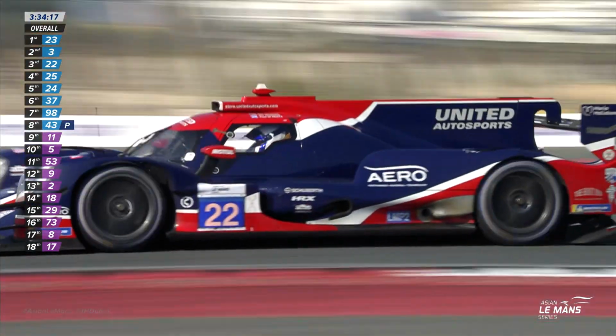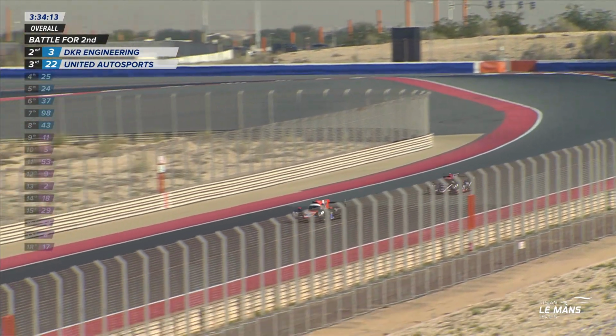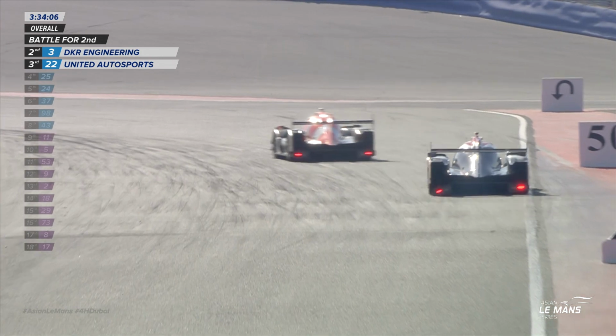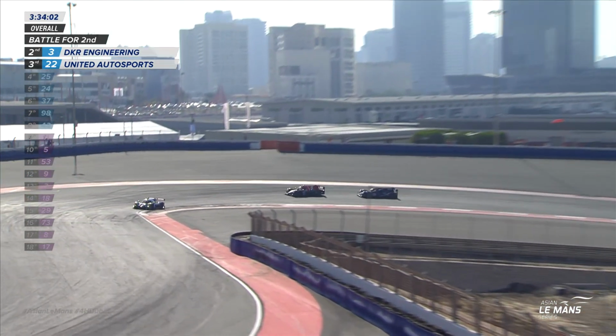Who knows? There's Phil Hansen still working away, trying to get past the number 3 car, Sally Yock at the wheel. Good little spell here from Sally Yock, holding off the much more experienced driver. And should say as well, by the way, this is a car that Phil will have driven before.